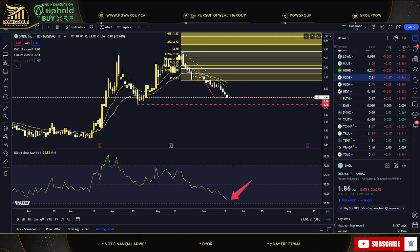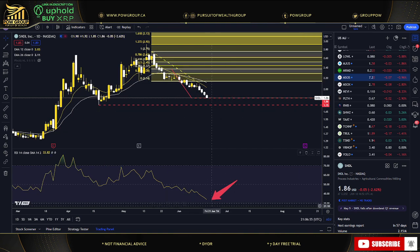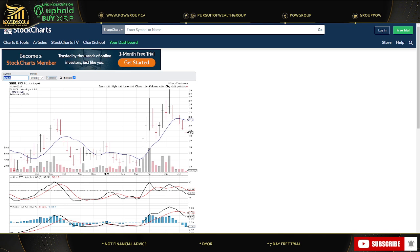Again, there's still tons of names in the MJ space with daily bear flags and yet to hit daily oversold. And I mentioned after this big move here that daily oversold would be a decent area to target. And we're sitting at 33.82 on the RSI. Anything 30 and below is considered oversold. So we're getting very close to that target here now. And I do want to show you a lot of support. Right now we have rock solid support around that 170 area.